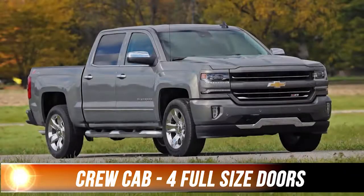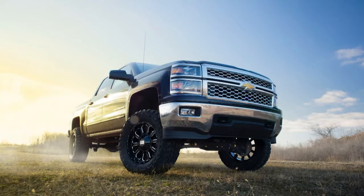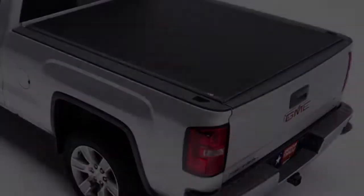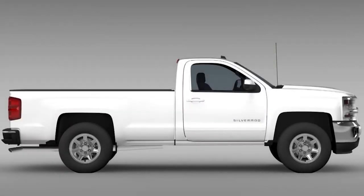Your next choice will be on the drivetrain, which is available in 2-wheel drive, where the power only goes to the rear wheels, or a 4-wheel drive, where the power goes to both the front and rear wheels. There are different bed types and sizes as well. The short box is 5.7 feet. The standard box is 6.6 feet. The long box is 8 feet.